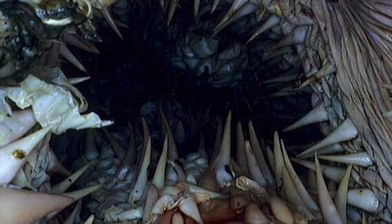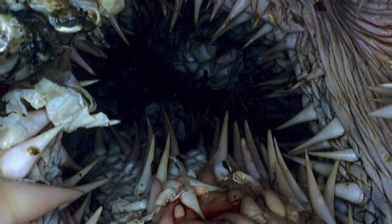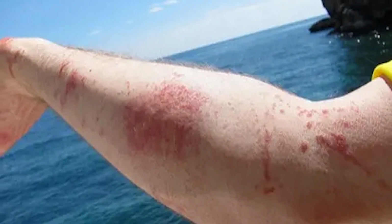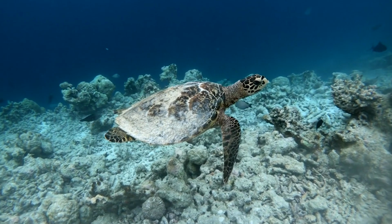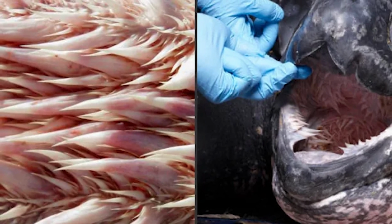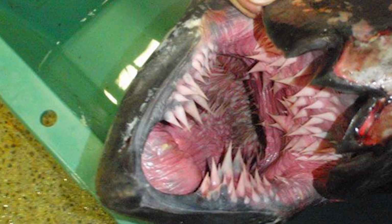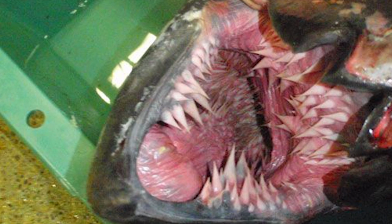This is the appearance of a turtle's mouth. If you've ever been stung by a jellyfish, you understand why it's crucial for these creatures to have particular physical modifications to protect them from the sting. Inside the turtle's mouth are little, spiky projections that thrust inward. These projections extend from the mouth, esophagus, and stomach.